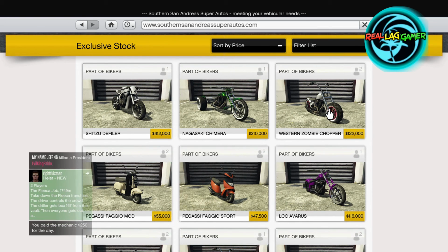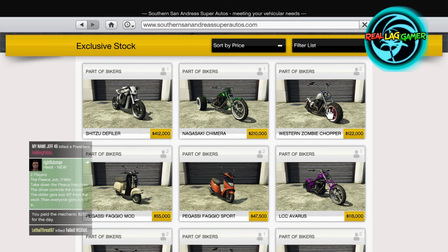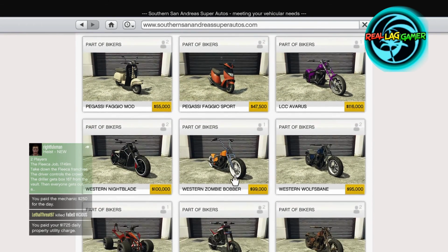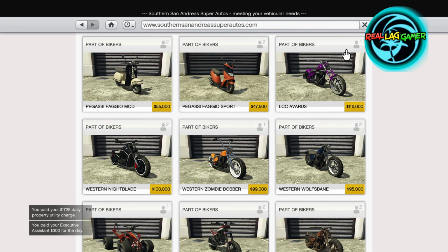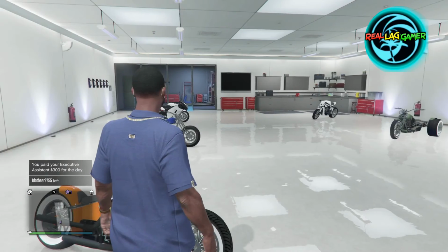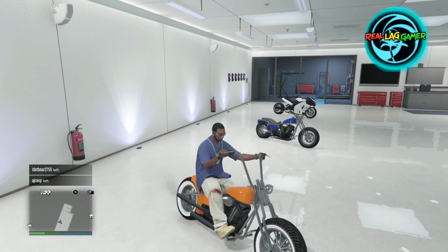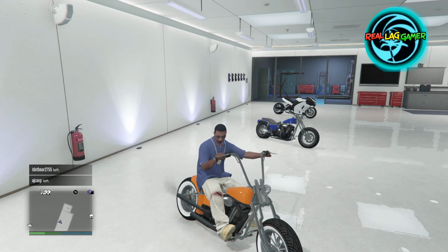Maybe you want your girl to ride with you or something like that. Two people can ride on that bike. But with the one that costs $99,000, only one person can ride on that bike, alright? Only one. But anyways, we're about to test it out and see if there are any other differences between the Western Zombie Chopper and the Western Zombie Chopper.